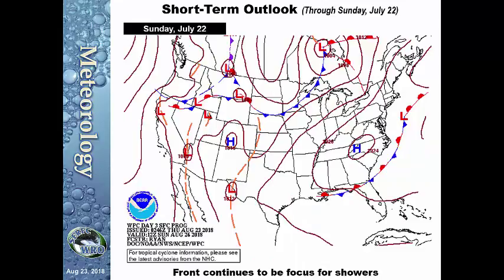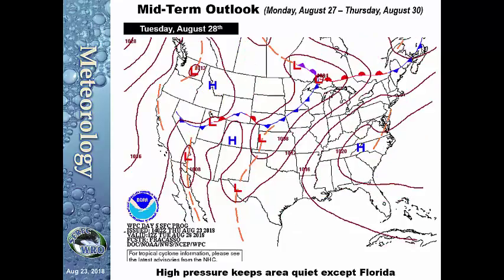However, most of the heavy rain will remain along the Gulf of Mexico and the Atlantic coasts and continue in Florida. High pressure really begins to take hold as we get to the end of the weekend, with showers and thunderstorms remaining in Florida and the front beginning to wash away as high pressure takes over. So I must sound like a broken record.